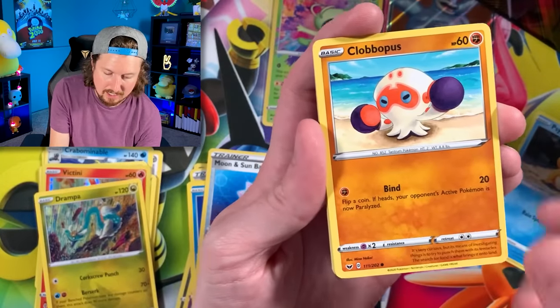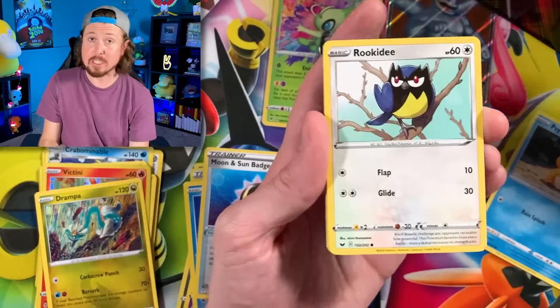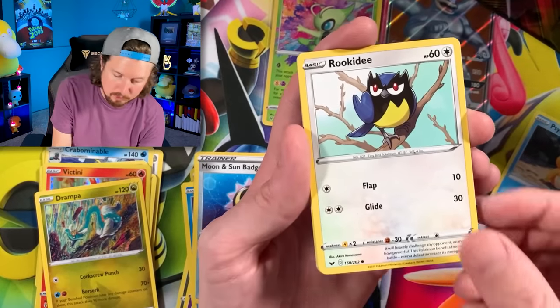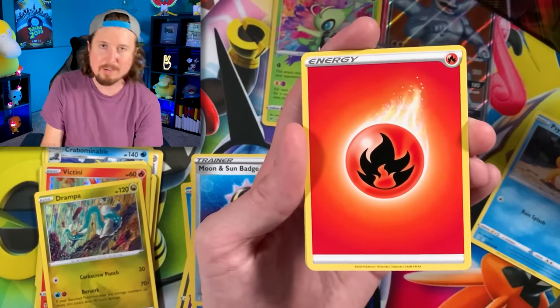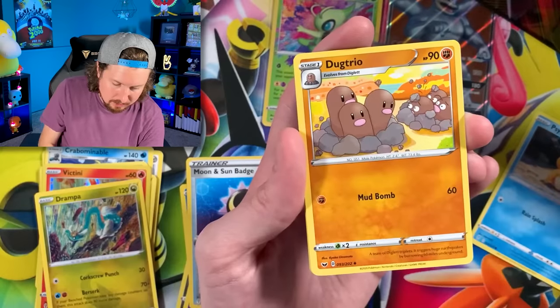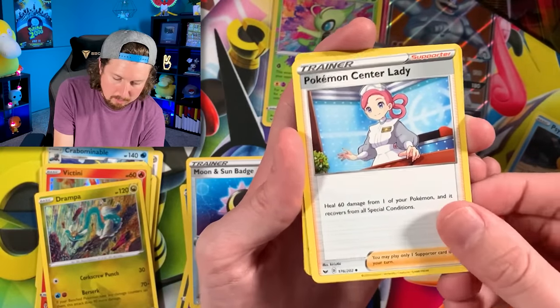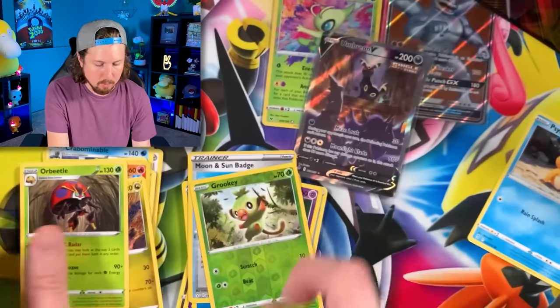We got Salandit going into Ghastly with those Kanto vibes. Rookidee, which is a bird. And it'd be rude to tell a bird to just sit there and not spread its wings and fly away, bird. Fly away. We're just having fun, relax. Don't worry, I pick him up. Energy, Salazzle, Dugtrio, Pokemon Center Lady. We got Grookey and an Orbeetle for the rare.